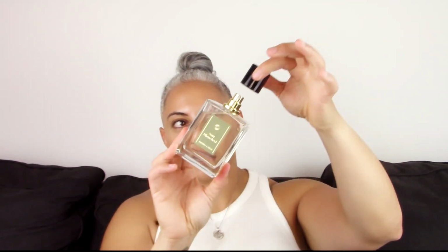Just for anyone out there that cares, this does, in fact, have a magnetic cap. I know some of you guys care about that. I don't necessarily care about it, but I do like it. I'll read a couple of the notes and then talk to you about it, because I don't think you've seen it other than on my Instagram before. It has ambrette, bergamot, cardamom, linen, white flowers, white musk, vanilla, myrrh, and sandalwood.